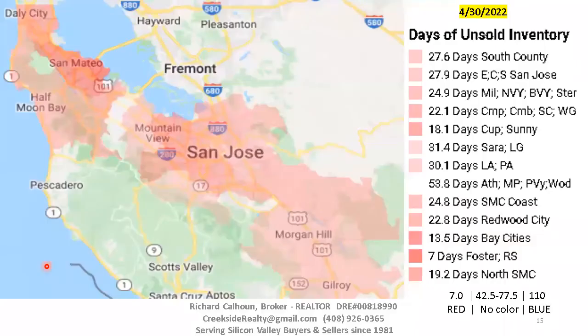Here is the same information graphically. This is single-family homes only. It's broken up into different micro market areas. You can see the absolute reddest areas right here at the base of the San Mateo Bridge. That's Foster City, Redwood Shores, and that's at 7 days. You can see the base cities is pretty strong also, and that's at 13.5 days. The rest of the marketplace for the most part is in the 20s, which is why it's pinker. More white has been added to the red to just show the market has slowed down from just last week.